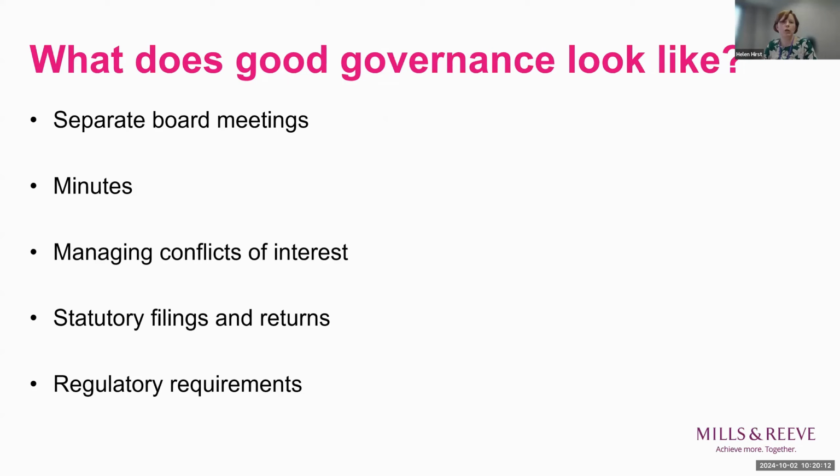And what does good governance look like? I just wanted to touch on a few points here. So making sure that there's a separate board meeting held for each subsidiary, and you should check the company's articles of association for details on how the board is to take decisions. There's a duty to take board minutes of all proceedings at meetings of directors. If this is not done, every officer in default has committed an offence. Minutes are evidence that all decisions have been made correctly at the time.